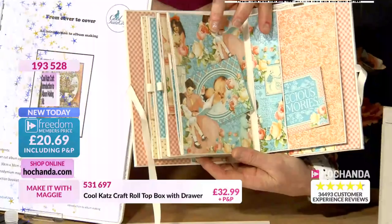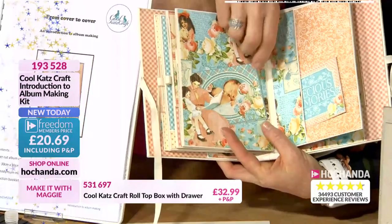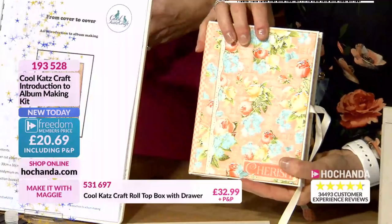Step into the world of album making. Oh, it's gorgeous, isn't it? This is a lovely little kit. It's perfect for somebody just starting out because it's not too big, not too daunting, and it's designed to work with 8x8 paper, so you don't have to buy 12x12 papers. Most of the albums we've tried to incorporate just using 8x8.